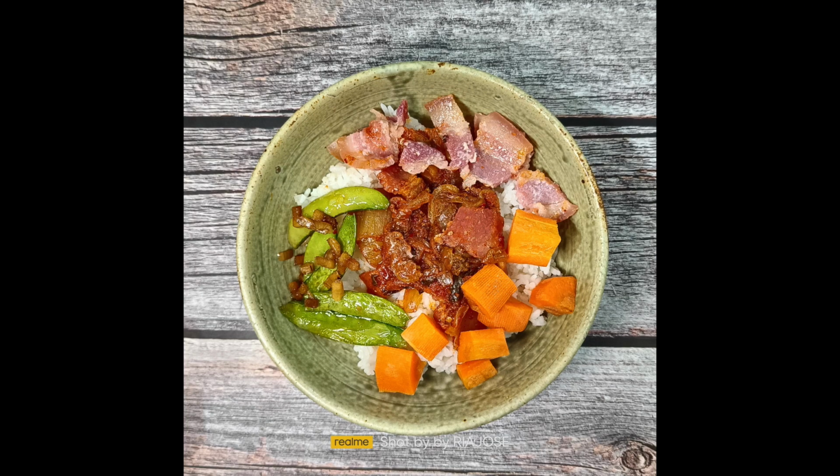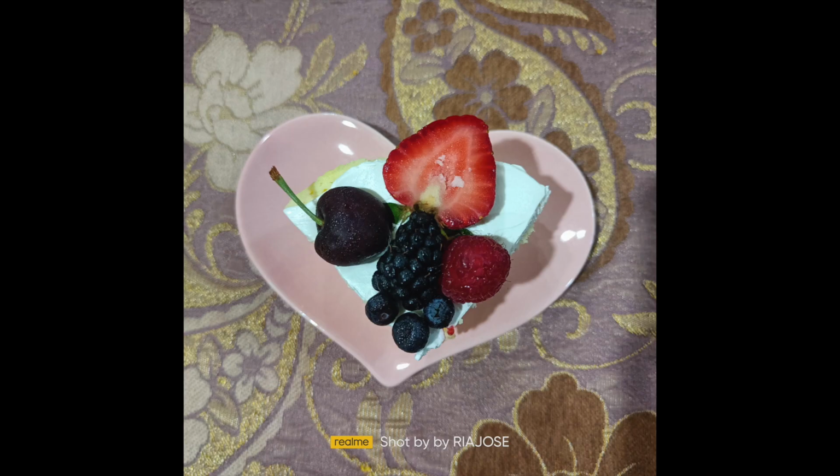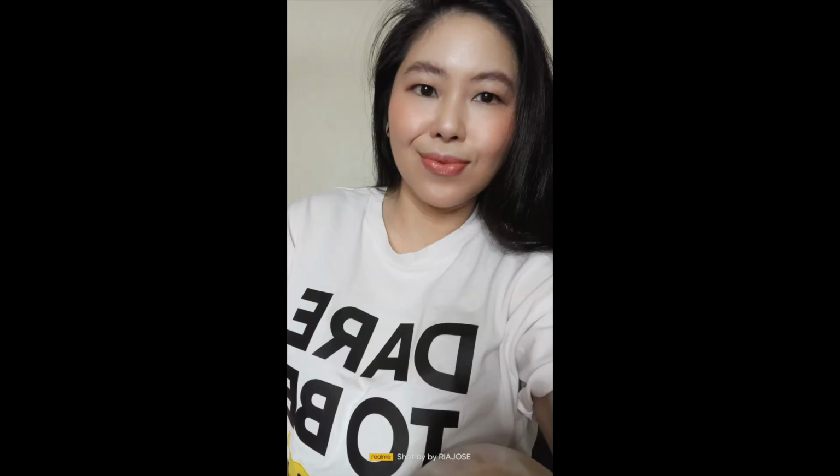Even when I just use the lighting in our kitchen, dining room, or living room, maganda pa rin yung shots. So again, I'm gonna insert a few of the shots that I took over here. So there you go, I hope that you were impressed with those shots.